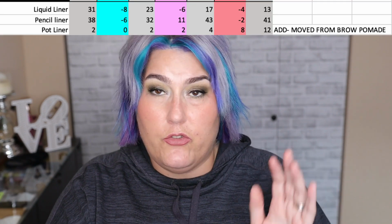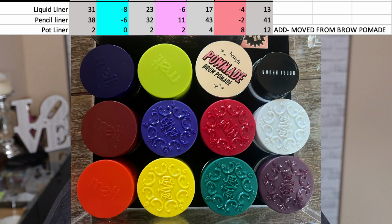I have potted liners on here. This is where the KVD Super Brows ended up going because I use them as an eyeliner. So this is going to look quite large, but it went from 2 in 2021 to 4 at the beginning of the year to 12 currently, but it's because I moved those brow products over to the potted liner section. So none of it is new to me this year, but it's all just been moved over.